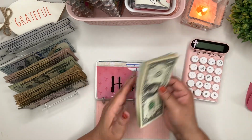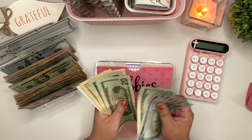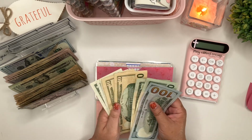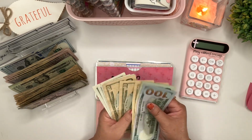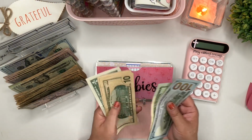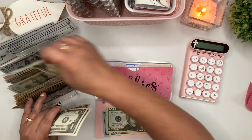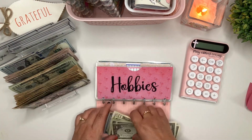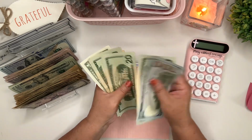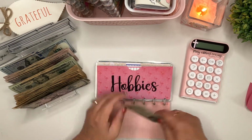Not sure if I'm gonna condense too many of these, but let's see. 100, 20, 40, 60, 70, 80, 90, 91, 92, 93. So let's do two 10s for a 20, and just cut down that a little bit. So 100, 20, 40, 60, 80, 90, 91, 92, 93 still. And hobbies.